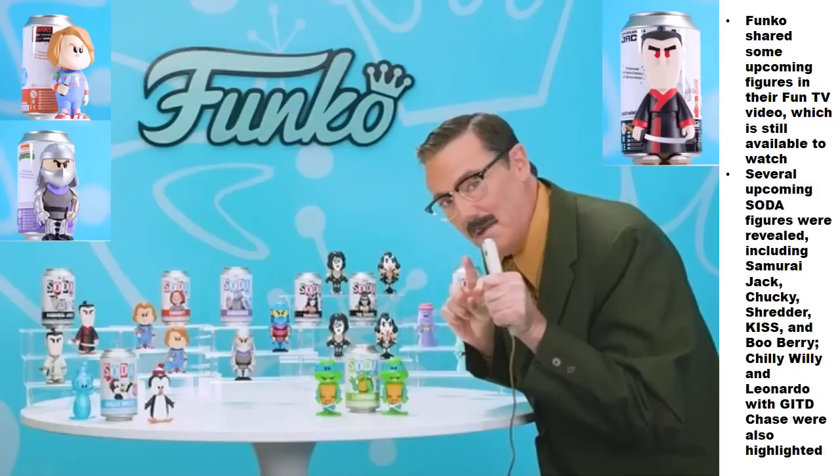Some of the things that they covered within that video did include some soda figures, and you see some of those here, and that does include Samurai Jack, and he does have a Chase variant. Chucky with the Chase variant. Shredder has a Chase variant with some really cool colors to it. That one looks pretty cool. The other members of Kiss, we'd already seen Gene Simmons, at least the Demon. We've already seen him previously, but the other members of Kiss are getting figures as well. It seems like possibly at least one of them. We'll see if they all end up getting figures though.